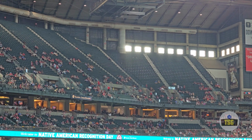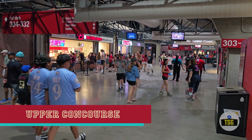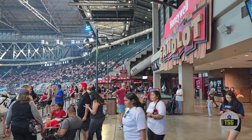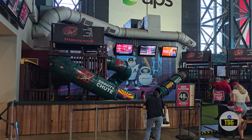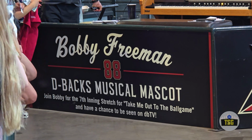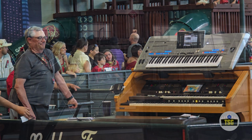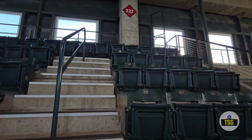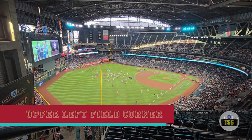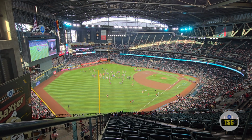So now it's time for some upper deck views. I'll start in the upper left field corner. The first area that I stumbled upon when I got to the upper deck was the sand lot, which is this stadium's version of the dedicated kid-friendly activity area found in most stadiums these days. So as usual, the seating section in the upper left field corner blocks the view of a chunk of the field down the lines at the outfield fence, and it's probably the same in right field as well.